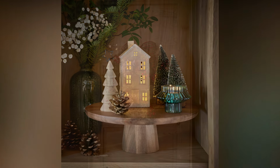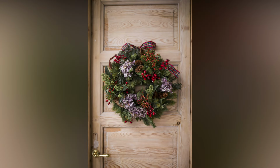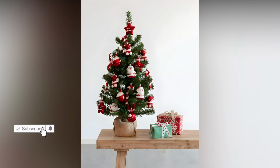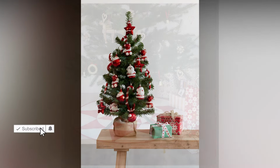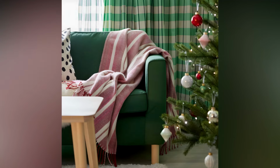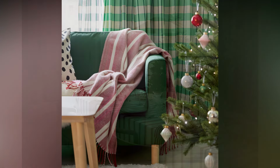Now, let's talk about the advantages of decorating your home for Christmas. It goes beyond just making your home look festive. Decorating for the holidays can have a significant impact on your mood and mental health. The act of decorating itself can bring a sense of accomplishment and joy. It also sets the stage for creating new memories and traditions with your loved ones.